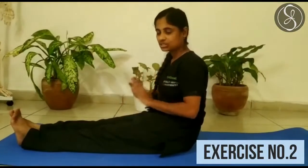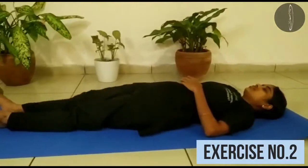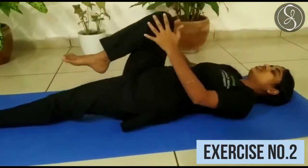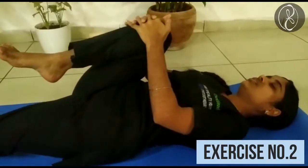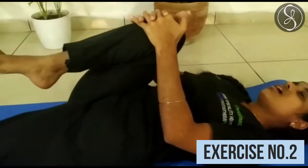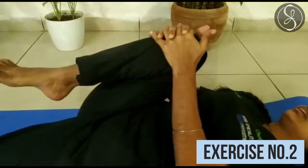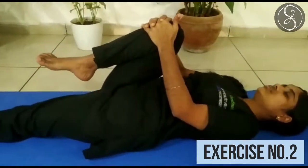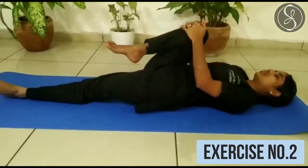Second exercise. For this exercise also, we have to lie on our back. Then slowly bend your painful side knee, and by using your fingers, hold the knee tightly towards your chest. After that, slowly press your knee against the hands. Press, slowly relax. Again, press, hold for 5 seconds, then slowly relax. This has to be repeated for 5 times.